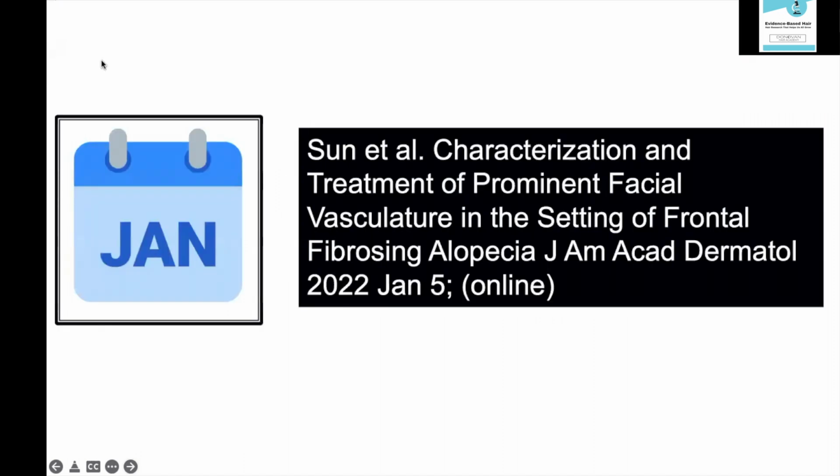From studies looking at the risk of FFA, let's turn now to studies looking at treatment for FFA, specifically the treatment for facial veins. Many women with FFA have prominent facial veins, and this can be quite anxiety-provoking for many patients. These veins can be prominent in the temples and in the forehead, and treatments are somewhat limited because we don't fully understand why these veins occur. We don't fully understand how to treat them.